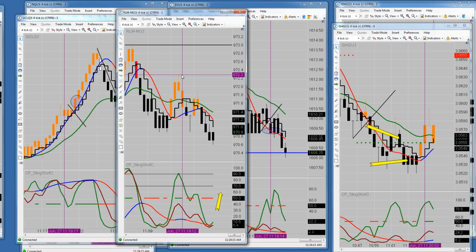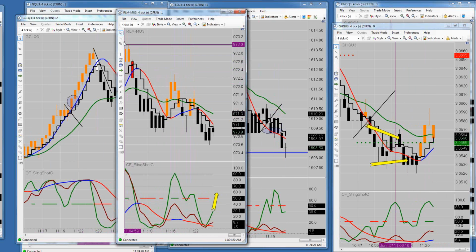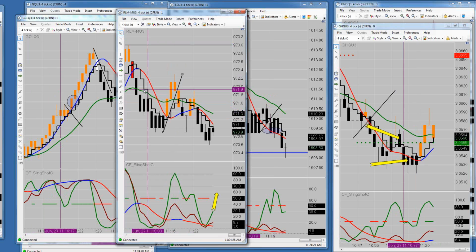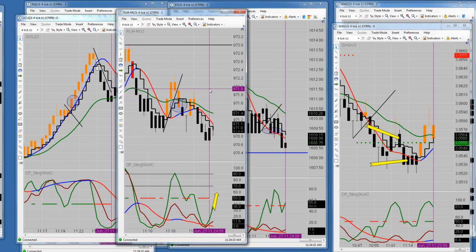Let's get some more. Boom. Now back to square zero, right? Not square one, square zero. Gave it all back. But continuing to trade, he managed to finish up $500 per contract. Okay.